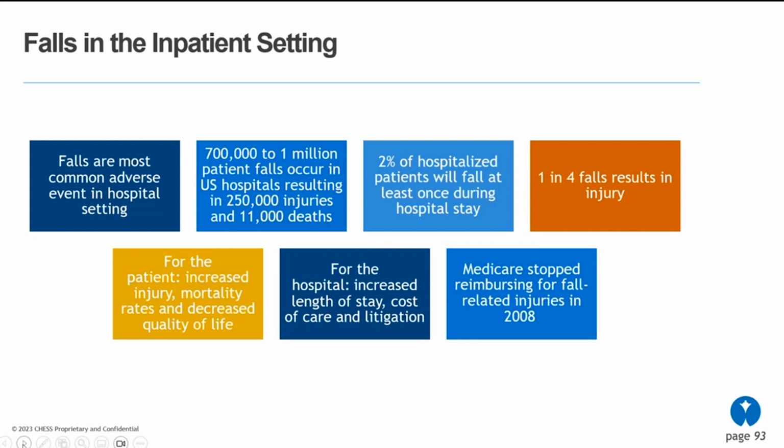So I'm going to split it up a little bit into inpatient and outpatient. Mostly my talk is going to be about the outpatient setting because that's where a lot of us are. But in the inpatient setting, a little bit more statistics. It is the most common adverse event in the hospital setting. Anywhere from 700,000 to 1 million patient falls occur in U.S. hospitals, resulting in about 250,000 injuries and 11,000 deaths. 2% of hospitalized patients will fall at least once during their hospital stay. 1 in 4 falls result in an injury.